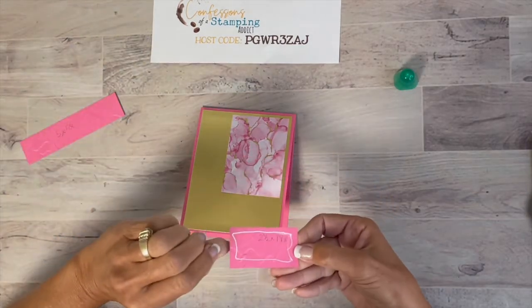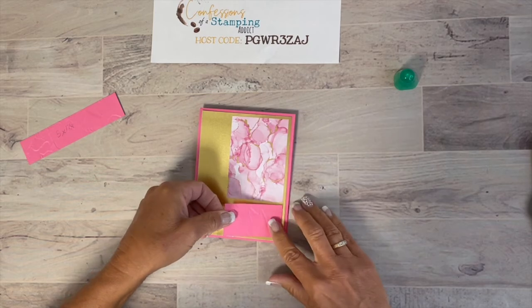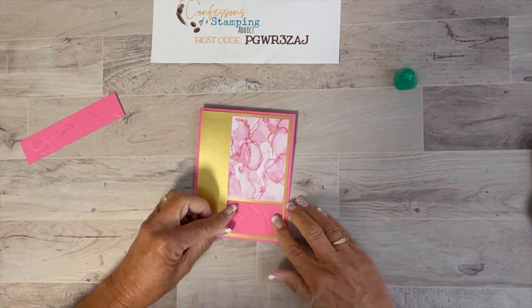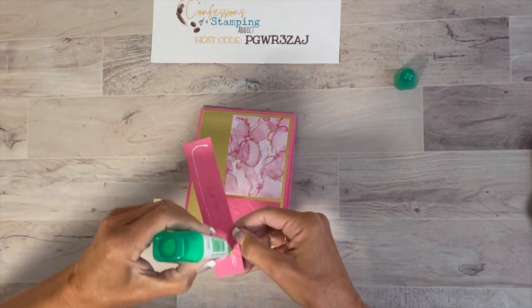And by the way, I use the Painted Textures embossing folder, and it's got that watercolory feel to it as well. And then just try to make the border about the same as you did up here. And then the last piece, we are going to adhere down that side.